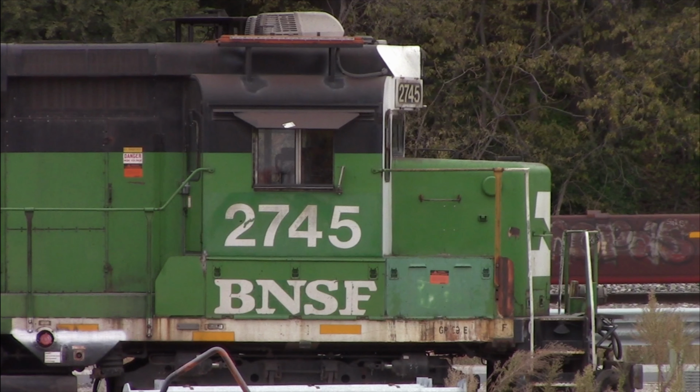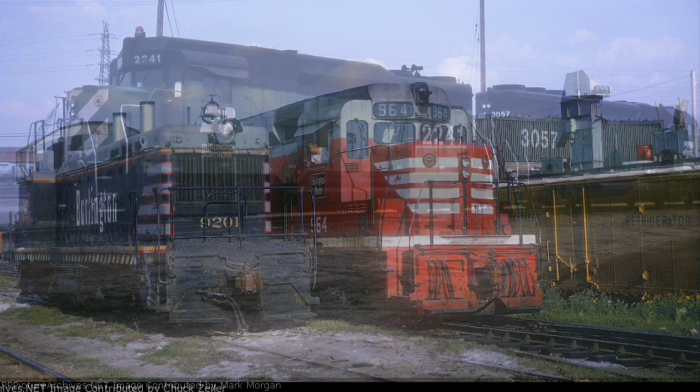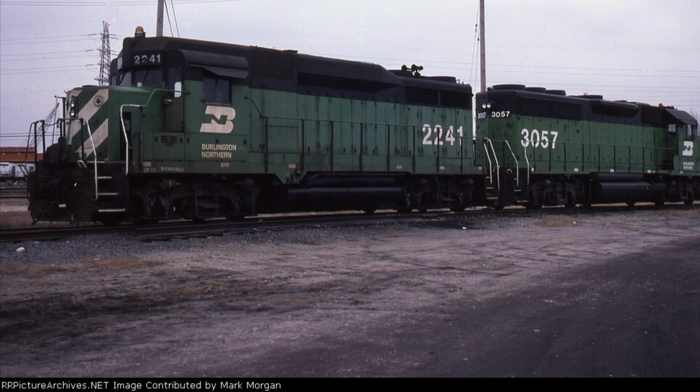Still showing the Cascade colors is today's unit, BNSF GP39E 2745. BNSF 2745 is a 52-year-old GP39E, originally built as a GP30 for the CB&Q and numbered 964. Later, the unit moved on to Burlington Northern and was numbered 2241.